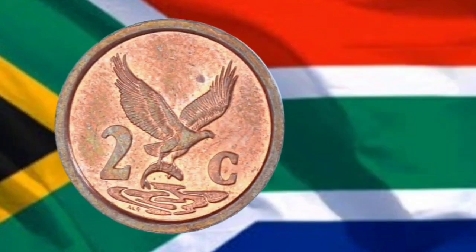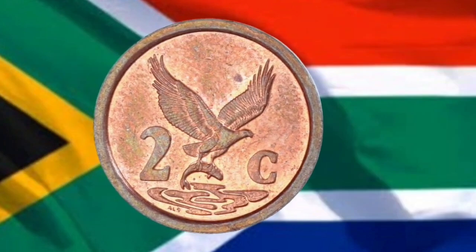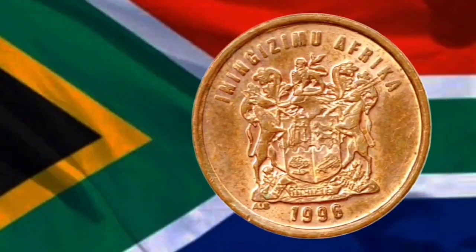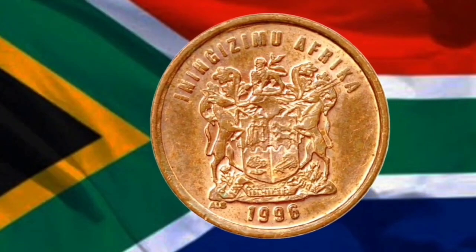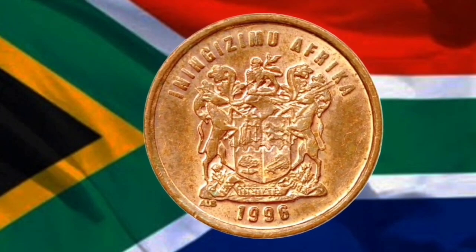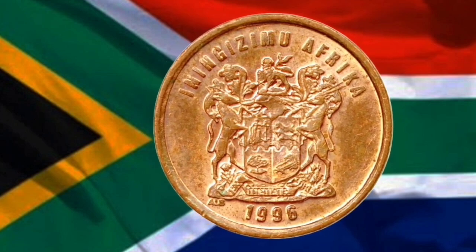This coin, the 1996 South African 2-cent coin. Now, the 1-cent coin from South Africa, minted in the year 1996. This seemingly ordinary copper-plated coin holds more historical and collector's value than most would expect.